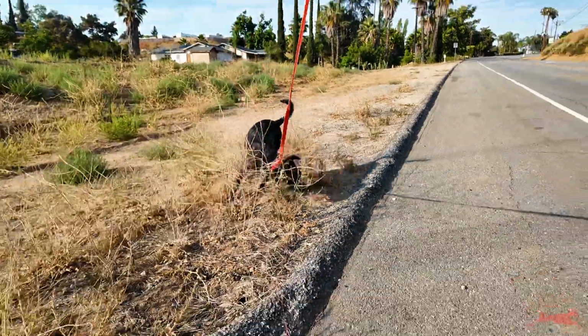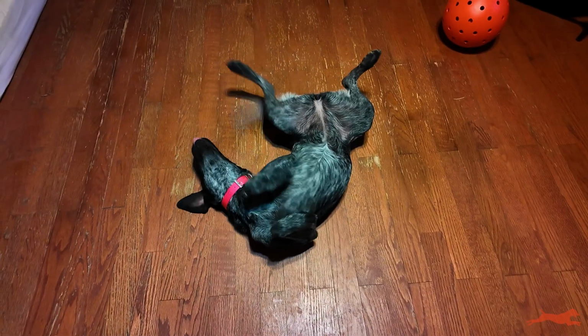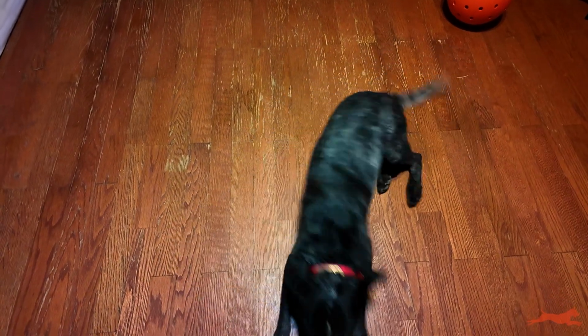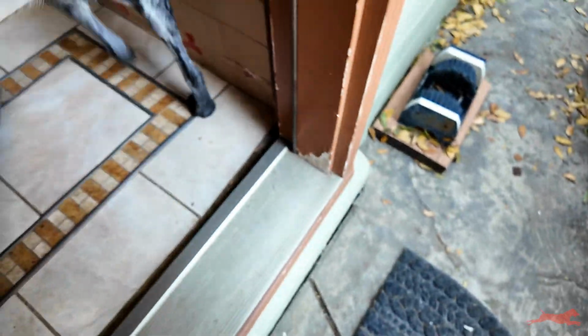We're getting near the end of the hike, and the dogs are definitely not pulling as much as they were initially. Daisy's been very good about not being destructive, which we're really happy about. She's been good with the toys. She's been good with the furniture. The house training, that was a bonus. She picked right up on that.